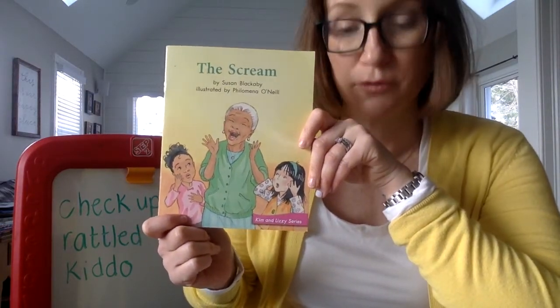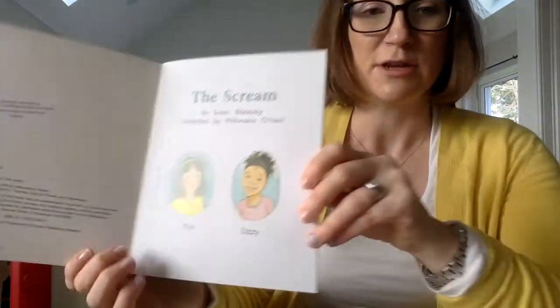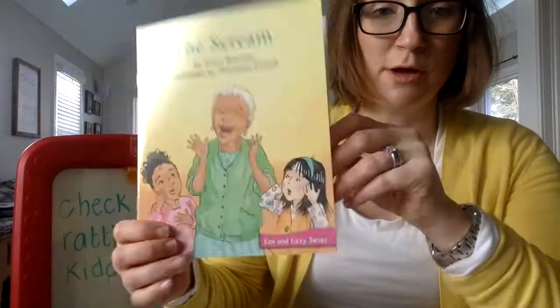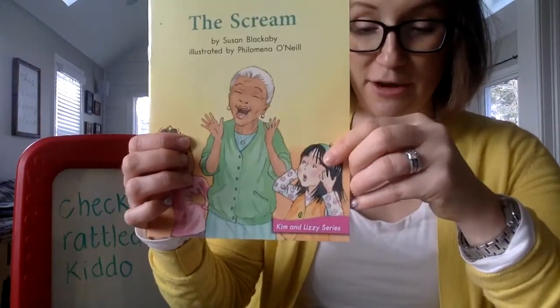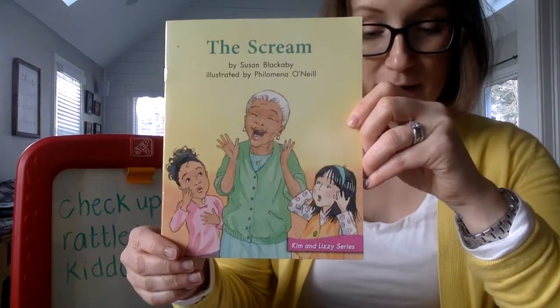If it's the first time you're reading a book from this series, Kim and Lizzie are best friends, and you can see them here on the title page. In this book, we also have Lizzie's grandma, who's here on the cover, and she also has a cat named Babs.